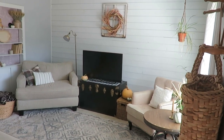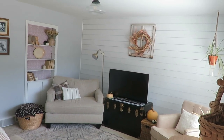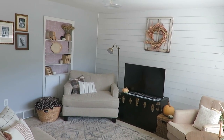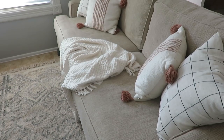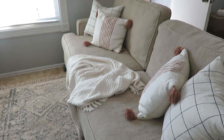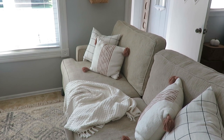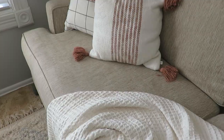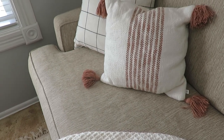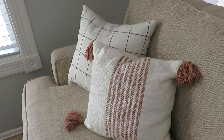But my living space, I enjoy. It's so cozy. It's just a place I love, and I hope that when people come into my home, they feel that same warmth and invitation to sit and relax and enjoy a cup of coffee with me. So just very simple, neutral, with some thrifted throw pillows. The checkered pillow cover is from Amazon, and I use that in my summer decor, but I just left it very simple, like I said.